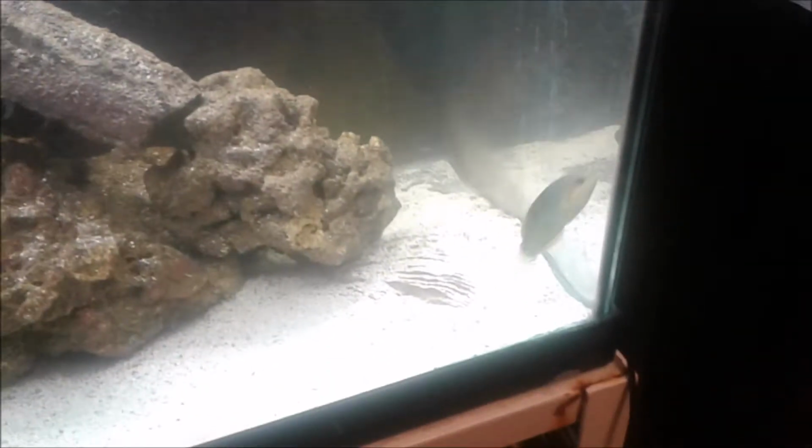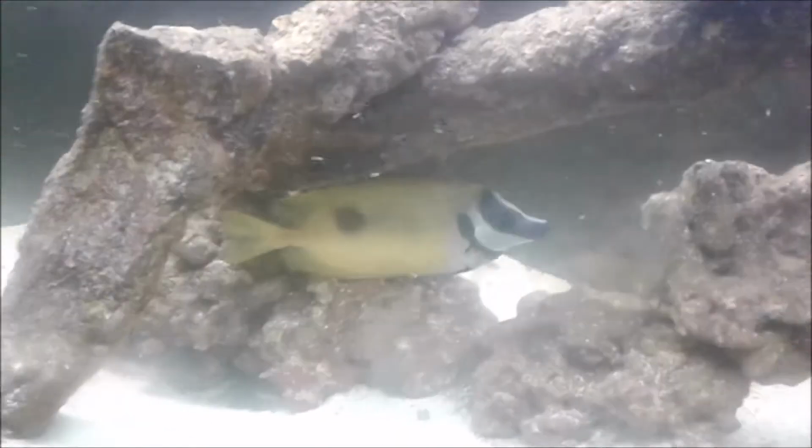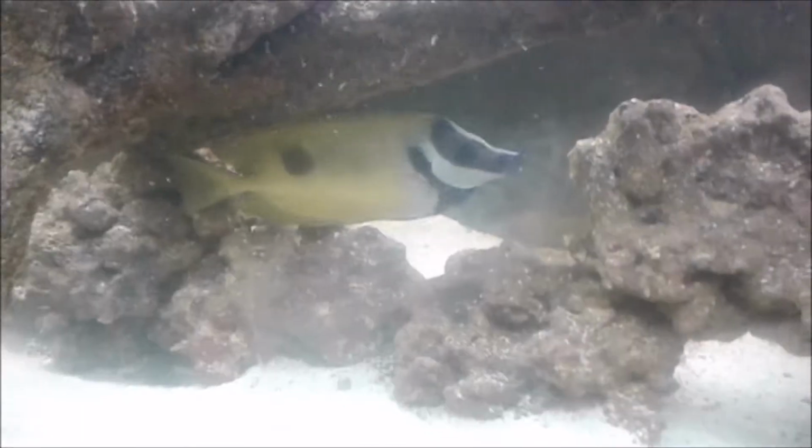Then we've got the Melanoris wrasse, he's doing good. And everybody's so secretive. Oh, here's the blue line rabbit, getting to some of the algae that's back there. There's the fox face rabbit, one spot fox face. He got huge. I remember when he was about 3 inches. So he grew quickly in the year that we've had him.